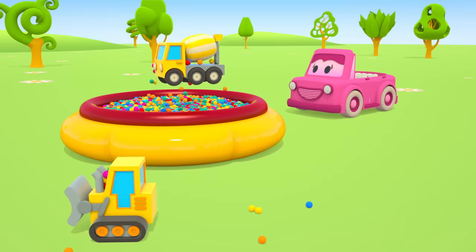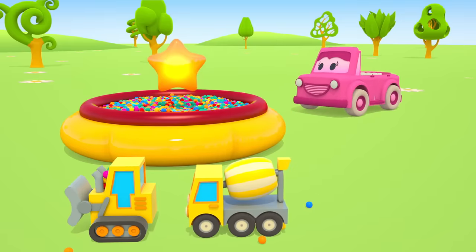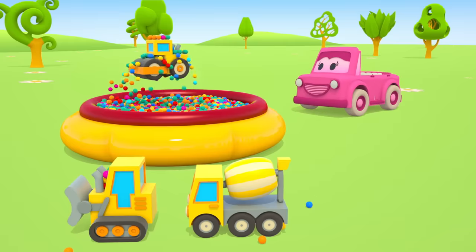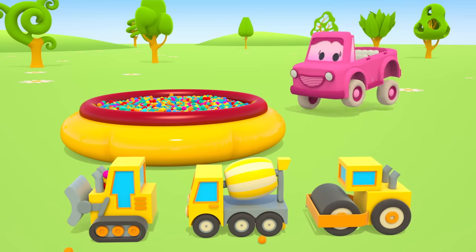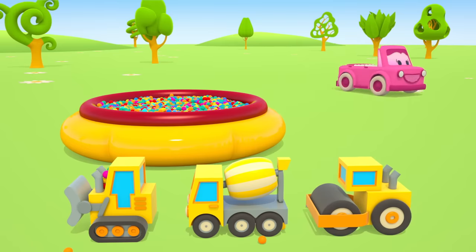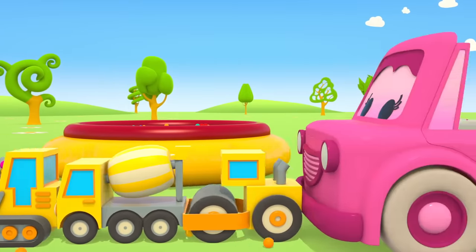Concrete mixer. Roller. We found three cars. Hooray! Let's go play.